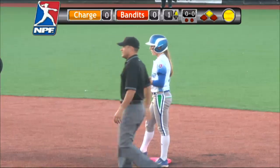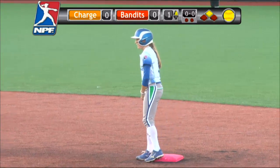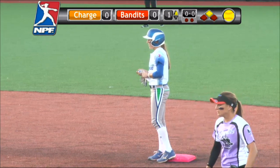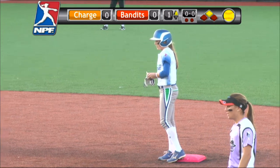Great at-bat by Renata Davis. She was able to come around the pitch by Michelle Gascoigne. And that's what Coach McFalls talks about. They have to get hits and they have to get runners on base in order to create opportunities. So now Ellie Yamada's job is going to be to get Davis over to third base with less than 2 outs.